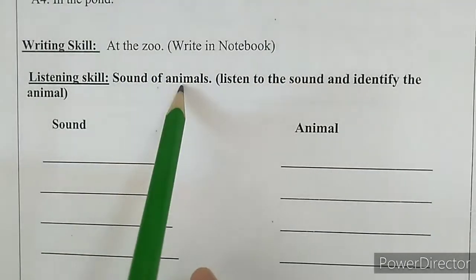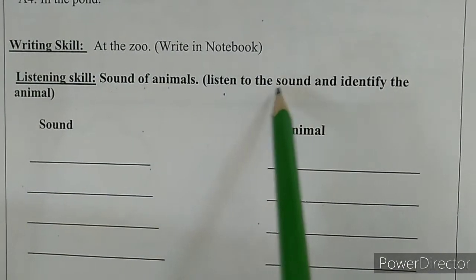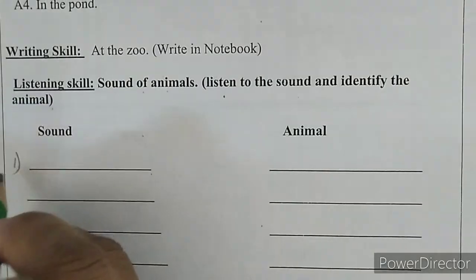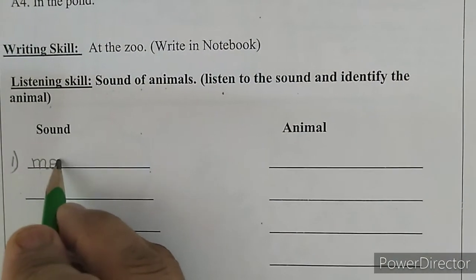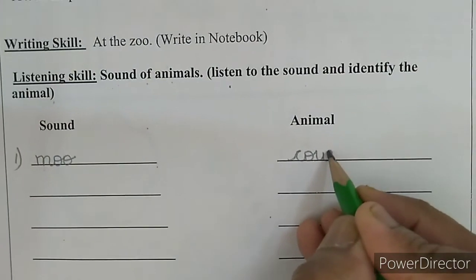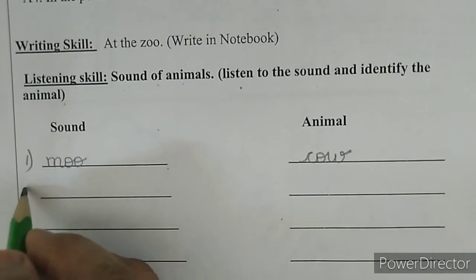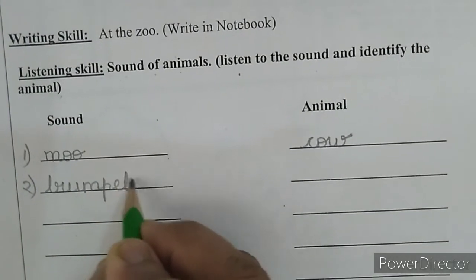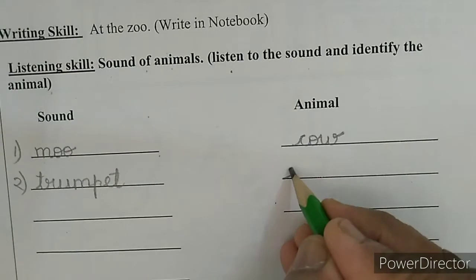Listening skills. Sound of animals. Listen to the sound and identify the animals. First one. M-O-O, moo. Cow. Second one. Trumpet, elephant.